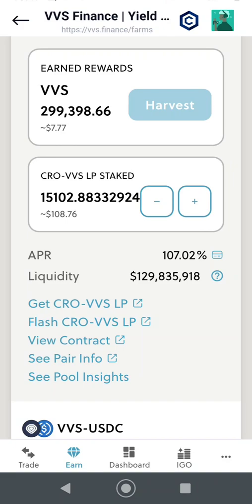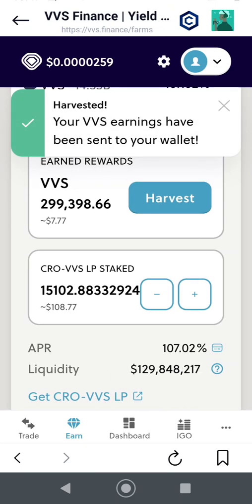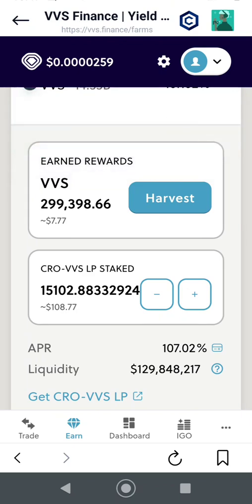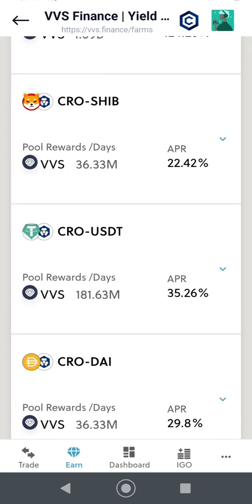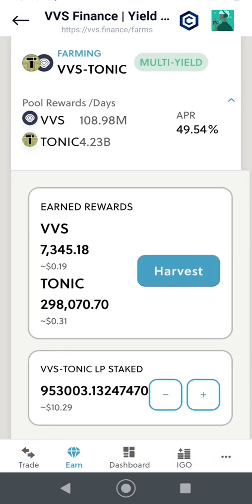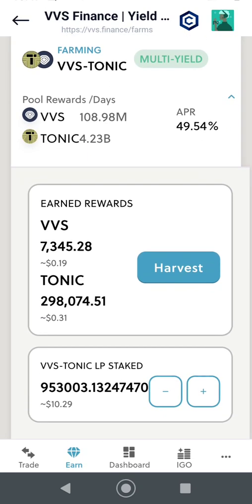It does take, I don't know, 30 seconds, a minute, somewhere in that range to finally get the adjudication. You see it says VVS earnings have been sent to the wallet, but I can guarantee you they're not there just yet. It does take a little time. Now, while we're waiting for it to process, let's go down all the way to the bottom, and we can see our multi-farm. We have VVS Tonic LP staked here, and yeah, we're making some money on it.